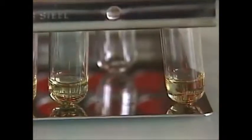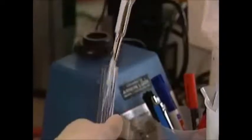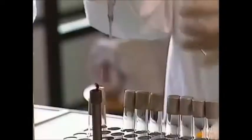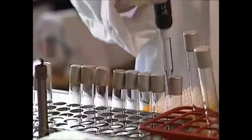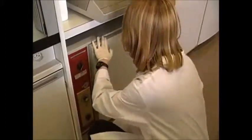Could the Moringa tree also work miracles on bacteria such as Staphylococci, which are resistant to antibiotics? Different doses of the Moringa protein are mixed into a solution with the Staphylococci. The question is, can the plant substances kill these bacteria? In it goes into the incubator. The test begins.